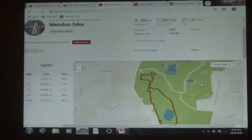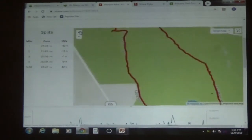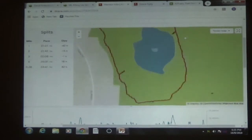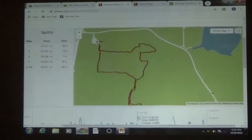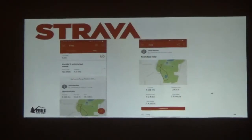One thing I will point out on this is this traces really, really well. Again, this was in full service. This was in the town of Rochester. But we get really, really detailed. You can see every little deviation I made on the trail. So that's how accurate this GPS can get. You can even see where I went down the road trailhead for about a minute. So that's Strava in a nutshell.